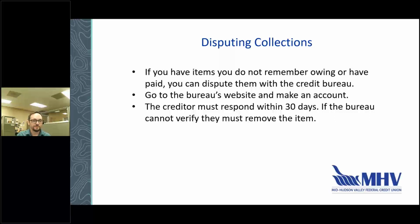The creditor does have to respond within 30 days, and if they can't verify that you owe the debt, they remove it. So it is a very useful tool, especially with medical. I'll get more into that later, but basically, if the collector does not respond to your dispute saying, yes, in fact, you do owe the debt and can prove that you actually owe it, they will take it off your credit report. So it's a great way to remove some of those negative things impacting your score. And it can be very effective for both things that you maybe do owe and things that you haven't owed.